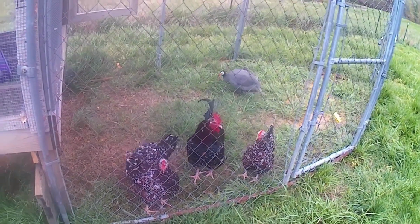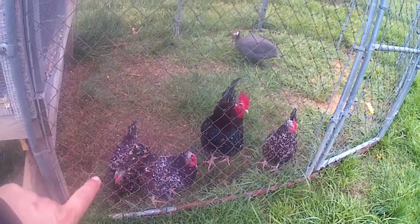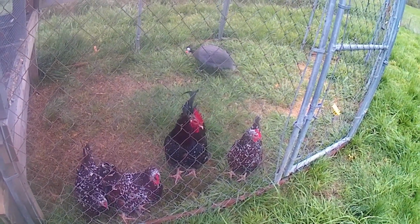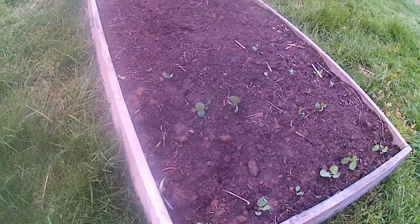We had a chicken live the other day that we ran for a few hours. And as you can see, all the chickens are doing great. Our cabbages are starting to look real nice.